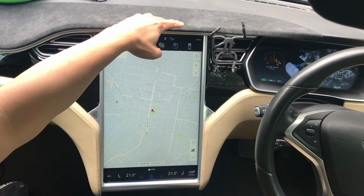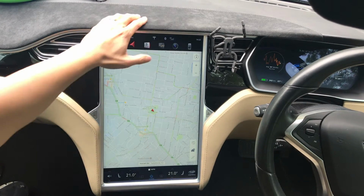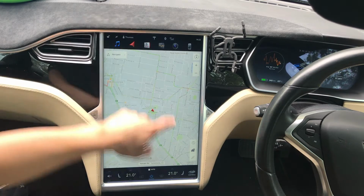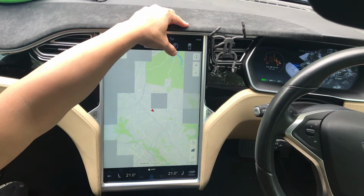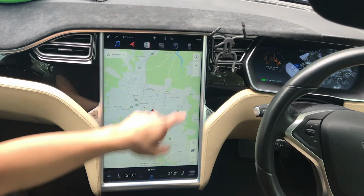You can have the map facing north up, so north will be this way, and your car will be facing that way. So it tells you where you are currently. I'm in Taramara at the moment. You can zoom in, zoom out, like any map function. It's fairly quick, fairly responsive, and you can do a couple of things.